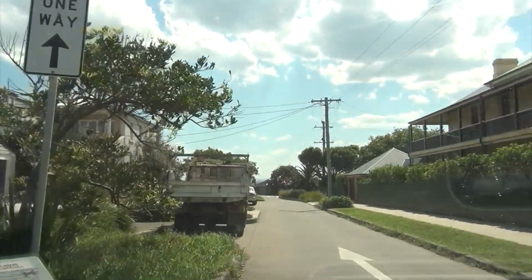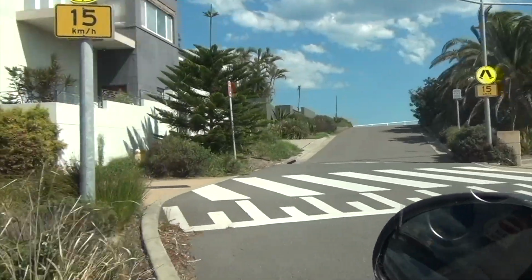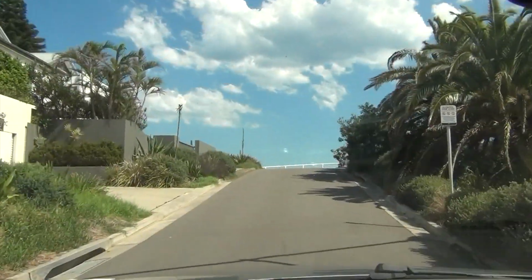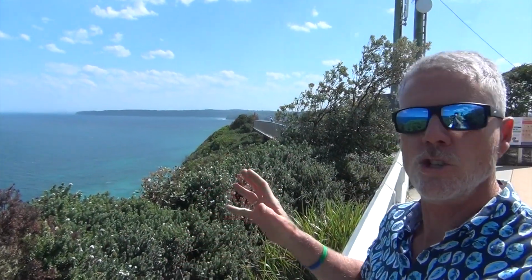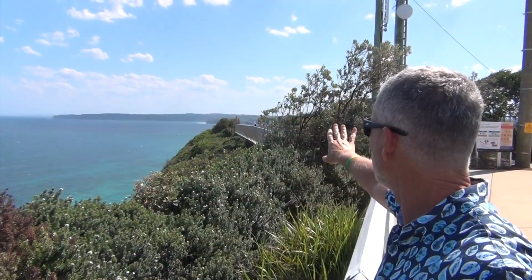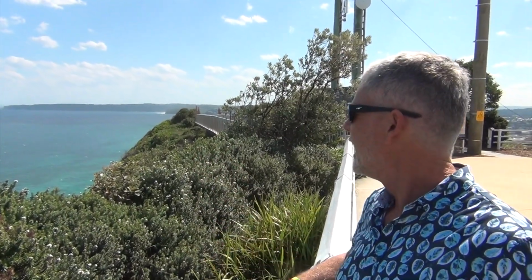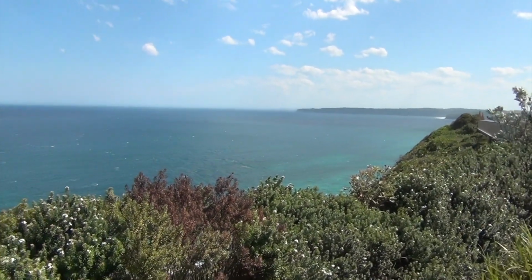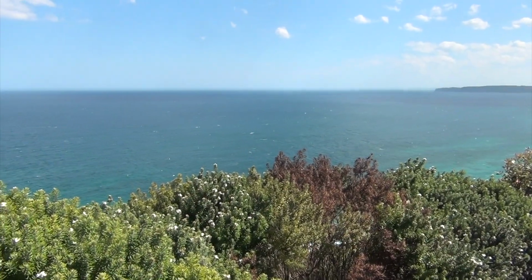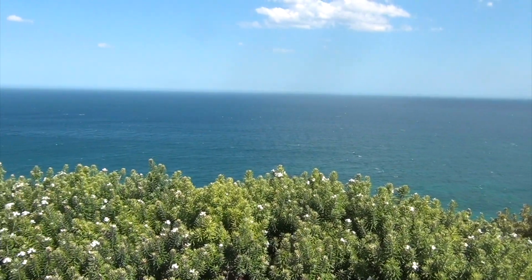There it is. I'll actually pull up now at a bit of a lookout. Okay. So this is a fairly new thing that they built. They've built a walkway now so that people can walk along the cliff top and see the ocean views, because it's a lovely high vantage point. Of course, if you were here during winter months, you would see a lot of whales going past. This would be a great place to do a bit of whale spotting. But yeah, it's really spectacular.